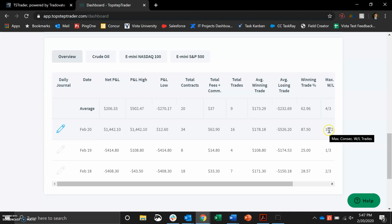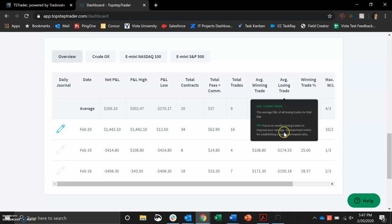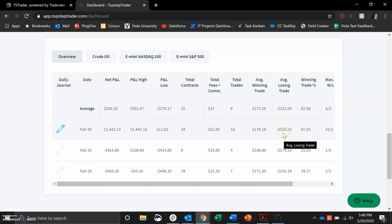10 winners, 2 losers for consecutive. So I had 10 consecutive winning trades, 2 consecutive losing trades. Biggest loser, I think I had like 2 of these trades, $500 losses.